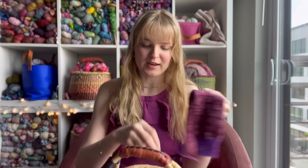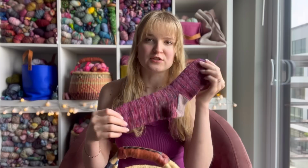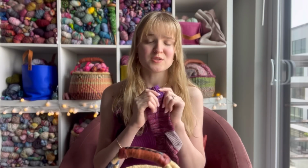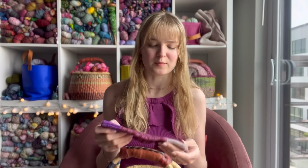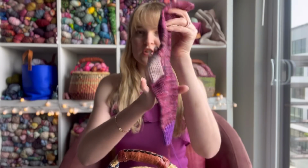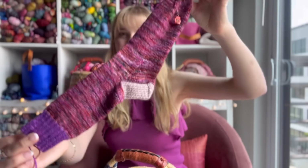I also bought another needle because I was having a bit of trouble with my gauge, so after I finish this first pair, I'm probably going to go up a quarter of a needle size. So thank you all so much for your recommendations in the last podcast episode for how to change the gauge, because my gauge was a bit too tight for me, but like I said, it fits me well. I just think it might be better in the future to go a little bit looser, and just to experiment, because it's fun to do that stuff. But yeah, here's my finished sock.